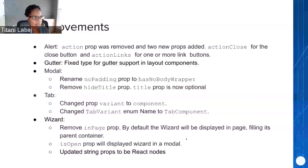In terms of API improvements, the alert component, the action prop was split up into two different props: action close for close buttons and action link for a single link or more, one or more link buttons.